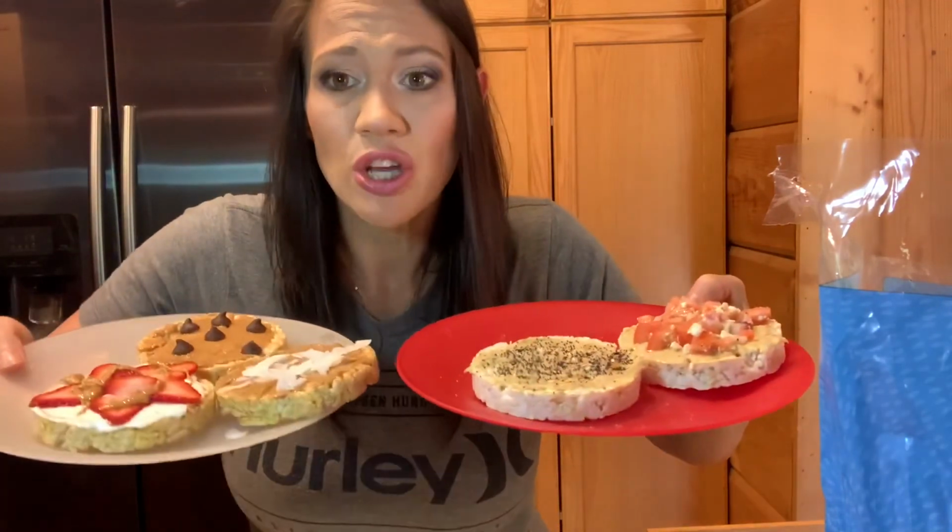So let me know in the comments, which one would you eat? If you were at my house right now and I said, hey, have one, which one would you grab?